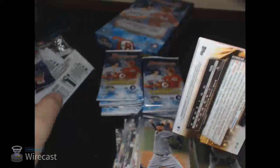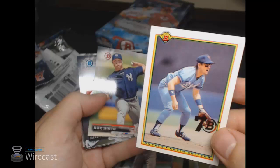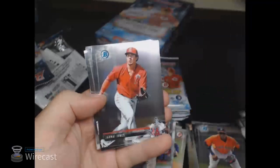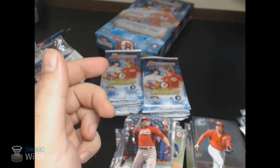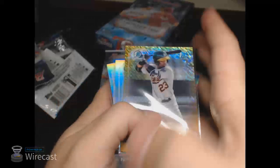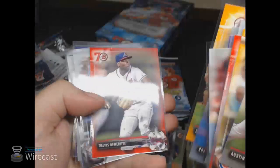Fetty. Trying to think. I'm pretty sure we pulled a parallel of him. I'm trying to think if it was paper or chrome. Off the top of my head, I'm not sure, but it sounds familiar. Let me take a look at this case. Maybe it might be in this one. Kevin Seitzer, 1990 Bowman buyback. Jemai Jones, Austin Voth, chromes. Fetty. Is it this one? No, it must be the last case. Yeah, okay. Orange paper, Fetty. That's what it was. I knew we had hit something. 18 of 25. We might have chromes in the other case.